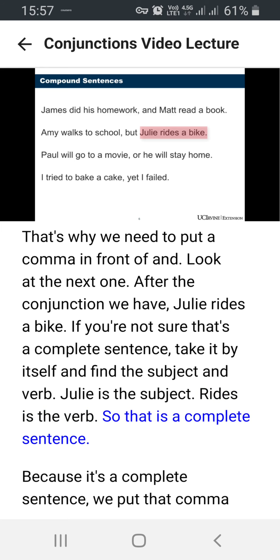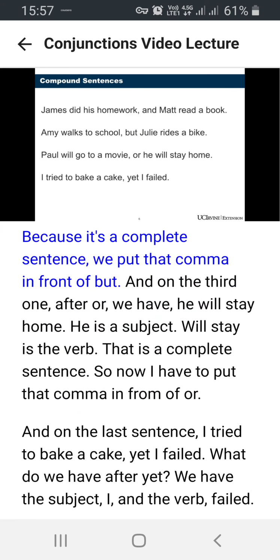So that is a complete sentence. Because it's a complete sentence, we put that comma in front of but. And on the third one, after or, we have he will stay home. He is a subject, will stay is the verb, that is a complete sentence, so now I have to put that comma in front of or.